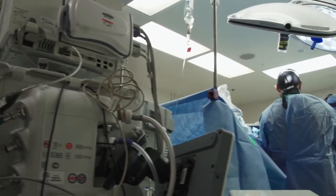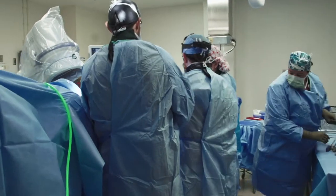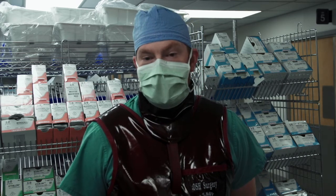The way we're doing it today eliminates those potential complexities, and I think improves on the overall safety. I also think it can help with surgical timing and time under anesthesia, which again translates into a quicker recovery, less medication that has to be administered to the patient, and overall a better outcome.